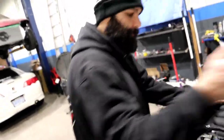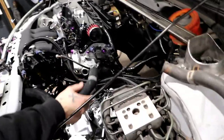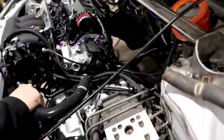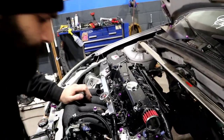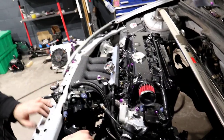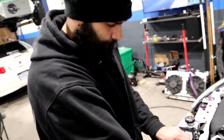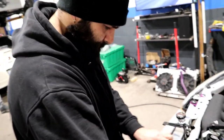Yep, but we're not done with this build by no means. We still, down the road, we're gonna show you guys how to delete the ABS and run a prop valve. Maybe down the road we'll clean up some body wires and all that, but that's in the future. Still a couple transformations this car's got left in it.